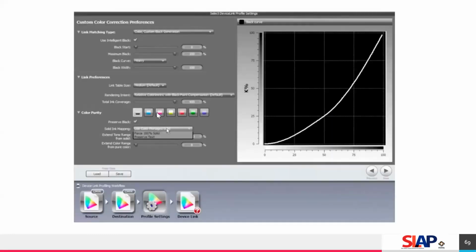In the screen, can you see when you create a device link profile, you are already formulating a table, right? With all these inputs: input profile, output profile, and this set of conditions. See, the conditions are this: when to start your black, where to end your black. What is the curve? Have you ever heard of gray component replacement? That means, let's say in digital printing also, you can save ink if you do this. If you print CMYK, as I told you, CMY will give you black or a dirty black, right? But it is unnecessary because when you get it in RGB, you are getting it with CMY, right?